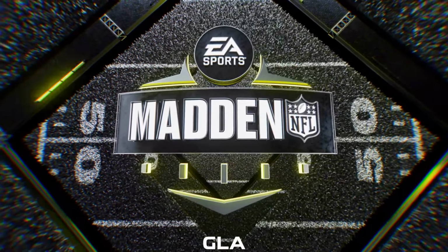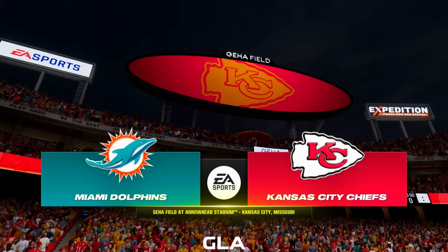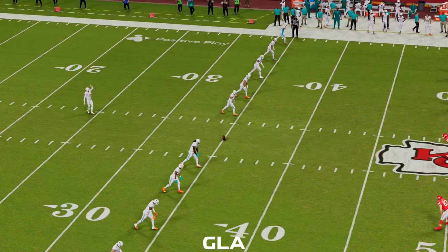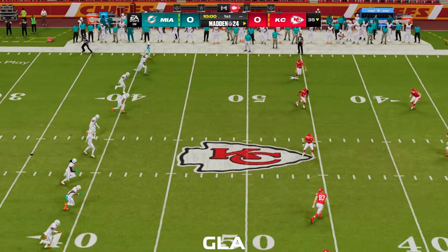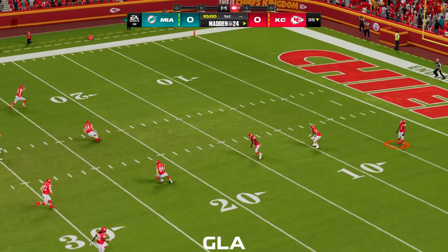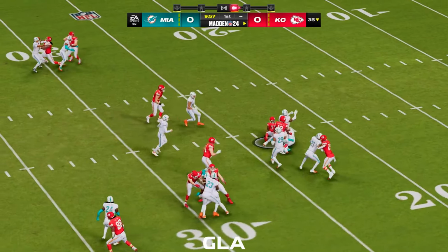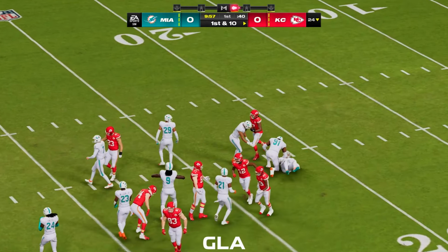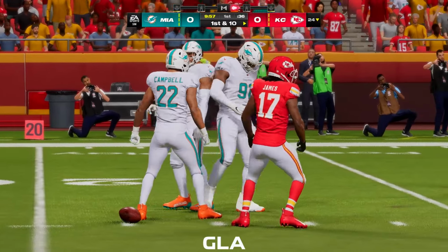From one of the loudest venues in the NFL, there's a look at Arrowhead Stadium here in Kansas City. Coming up, we've got what should prove to be a good one, as it'll be the Miami Dolphins taking on the defending Super Bowl champions, the Kansas City Chiefs. And he won't quite make it to the 25. The Chiefs offense set to go.